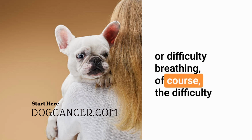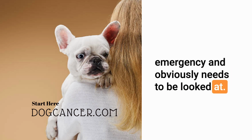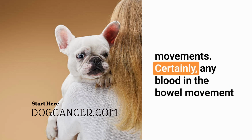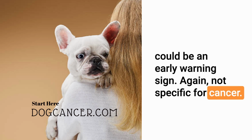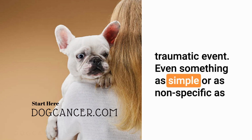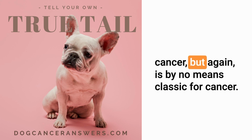Coughing or difficulty breathing, of course, depending on the severity, could be an emergency and obviously needs to be looked at. But those could potentially be an early sign of cancer. Increased drinking or increased urination, change in bowel movements, certainly any blood in the bowel movement could be an early warning sign. Again, not specific for cancer. Evidence of pain, a lameness that comes up all of a sudden, especially in an older dog that doesn't have a history of some traumatic event. Even something as non-specific as lower energy levels could be an early sign of cancer, but again, is by no means classic for cancer.